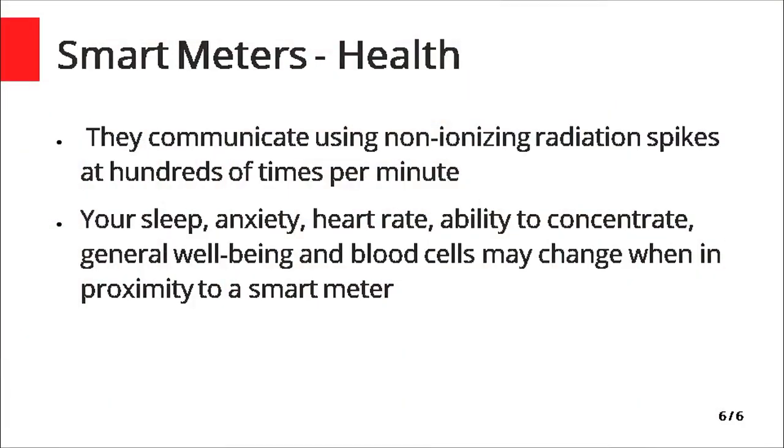Okay, so smart meters health. Some of the things in the video: they communicate using non-ionizing radiation spikes at hundreds of times per minute. Your sleep, anxiety, heart rate, ability to concentrate, general well-being, and blood cells may change when in proximity to a smart meter. Well, we've got a little video on that about what happens to your blood cells, so let's check that one out.